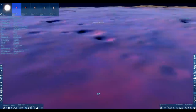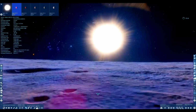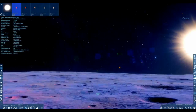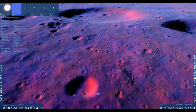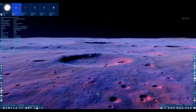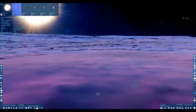So let's land on it and see. It has a very, very thin atmosphere, which is this. It's very thin. You don't even see the atmosphere at all. Although it looks like a cool surface with lots of craters everywhere. Kind of looks like the Moon. So many craters everywhere. So it looks like Mercury, but way hotter than Mercury.